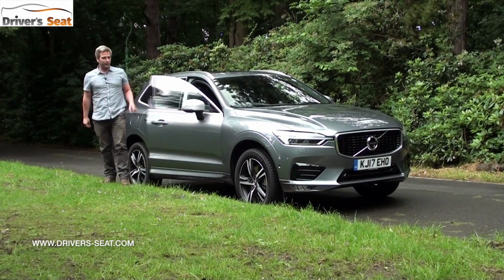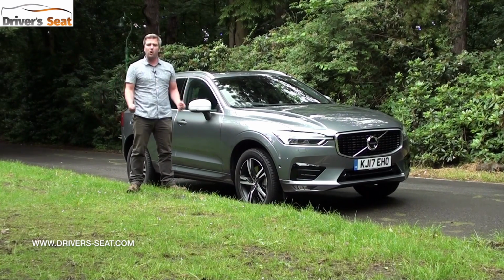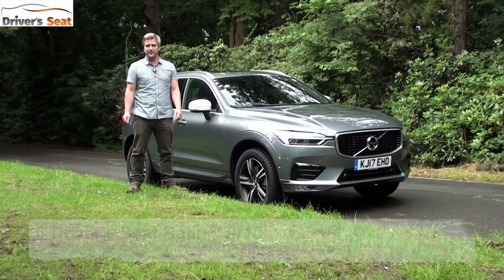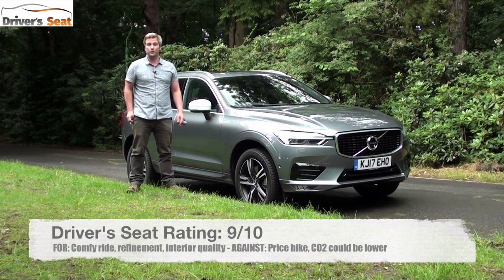The XC60 really does exude class. It keeps the outside out of the car and really cocoons you beautifully inside it. It's got a comfortable ride, lots of kit, and looks great.